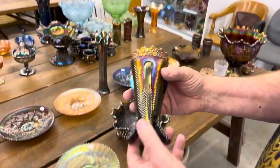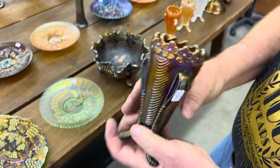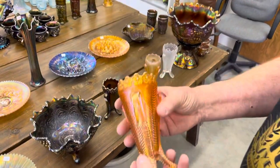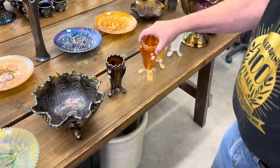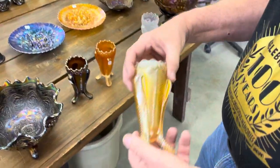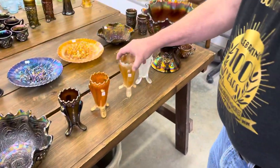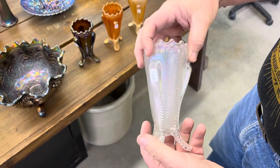Boys like Daisy and Drape face. This is a turned in one in amethyst. Here's a dark marigold one. And a light marigold one. And the white one. Pretty iridescence on that.